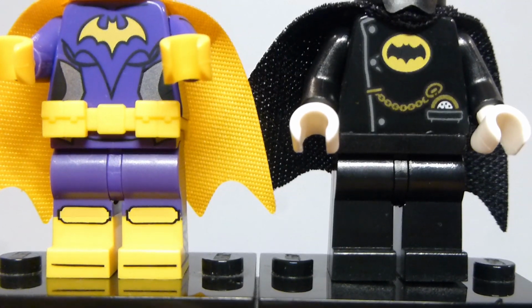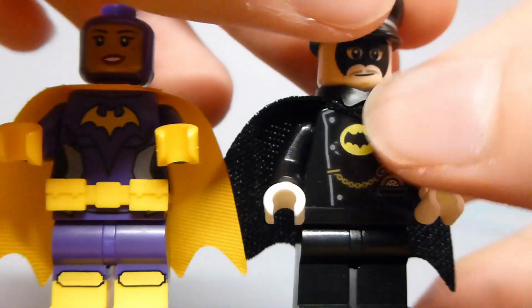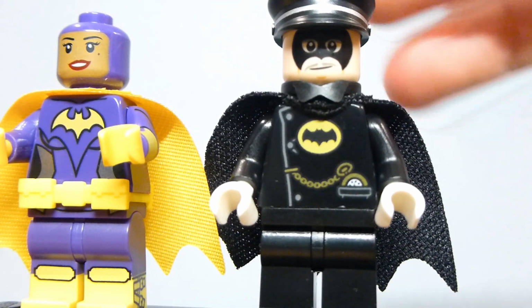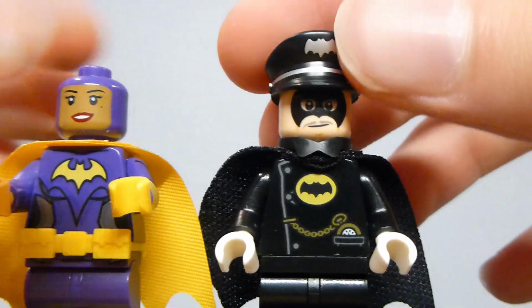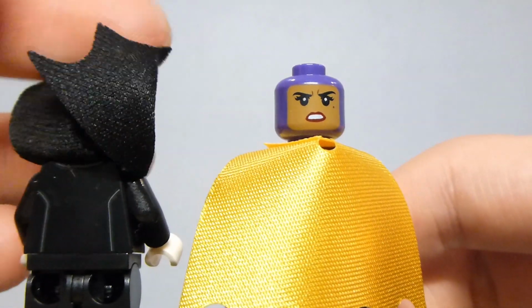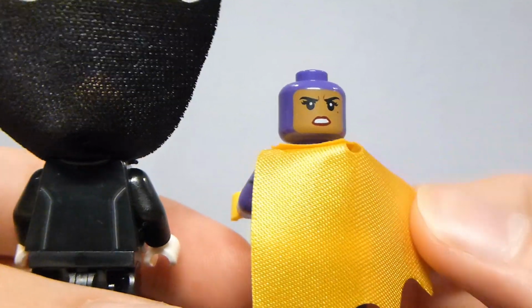However, Alfred is a little bit simple in his design, but that doesn't make it a bad thing, because I do really like the way this came out. The hat is really nice with the exclusive printing, and the face with the mask printed on there. Really well done. And as for back printing, Alfred has very minimal, as in like two lines.